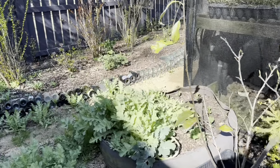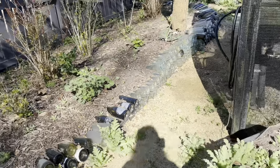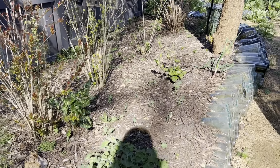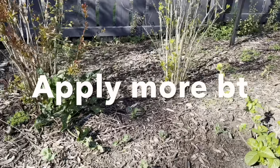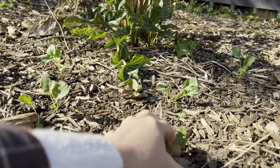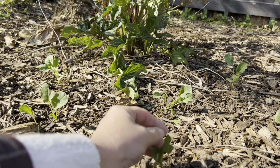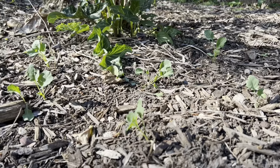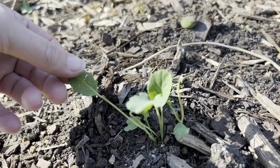I'm very pleased to see that all of this is looking as it should, and all of the cool season veggies, the broccoli and cauliflower that we planted last week, are doing well. I do need to come through and treat them again with BT because I am seeing caterpillar damage, and I'm sure there are cabbage worms somewhere. So we'll go through this afternoon, since we don't have rain in the forecast, and reapply BT on all of these little brassica plants.